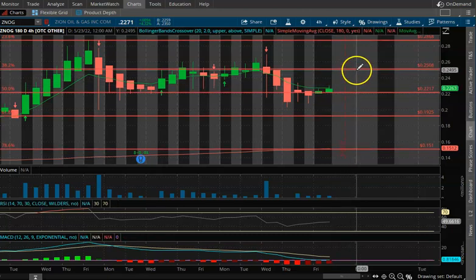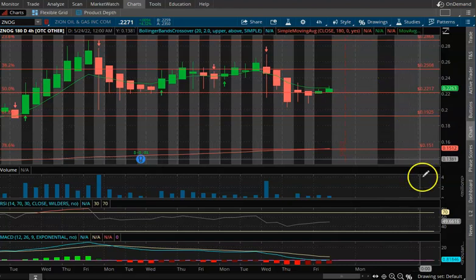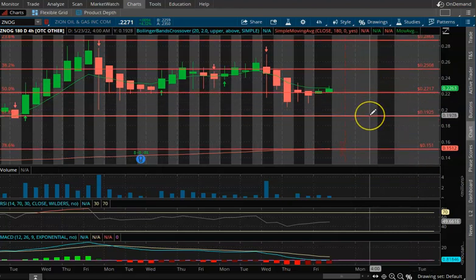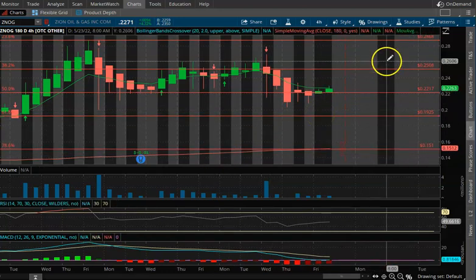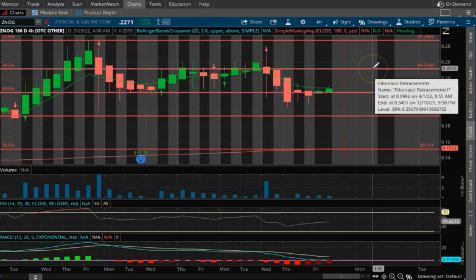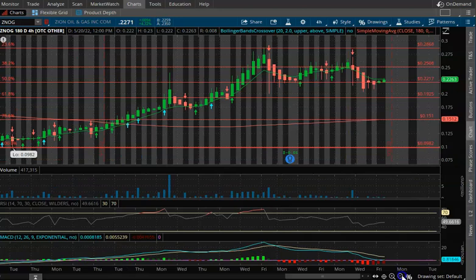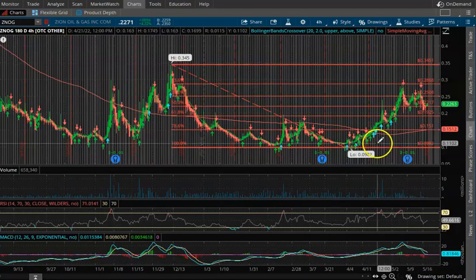So we could just kind of poke our head to 25, fall down to 22, poke our head to 25, fall down to 22. 22 overall is your level of support. If we fall below there, you're looking at 20 cents. And then the red SMA line, you're looking to stay above about 15. So your first level of resistance is 25, and then from there, a little over 28 cents, about 28.5 cents. And then of course, 34.5 to 35.